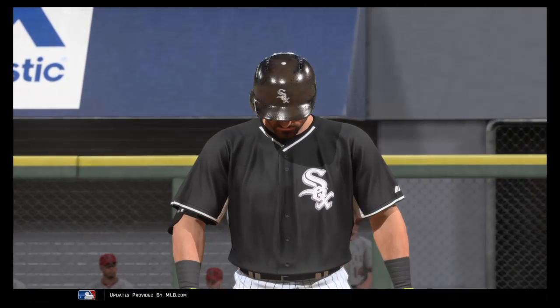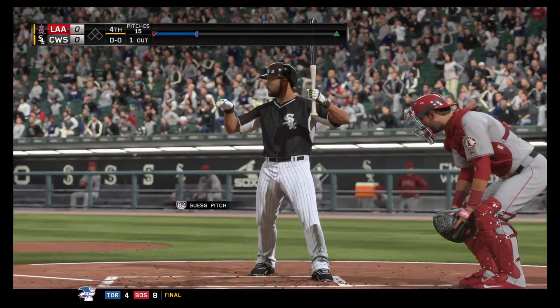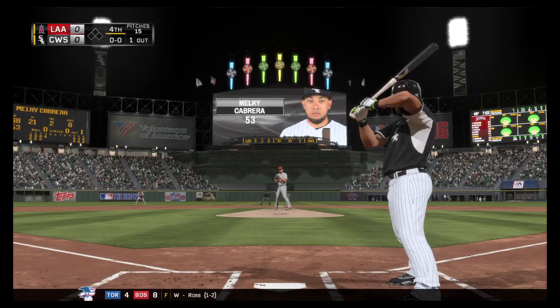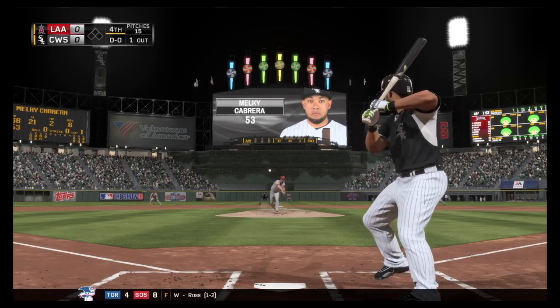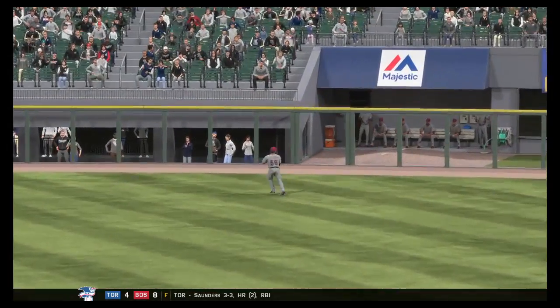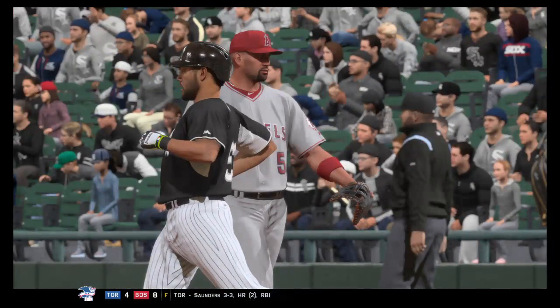Boy, they are just making life easy for this guy. Swinging on the first pitch of the inning, pretty routine fly ball. It's been a cakewalk here early on. Pulled toward right center field. Calhoun giving chase. He makes the play. Really had to hustle to get to that one.